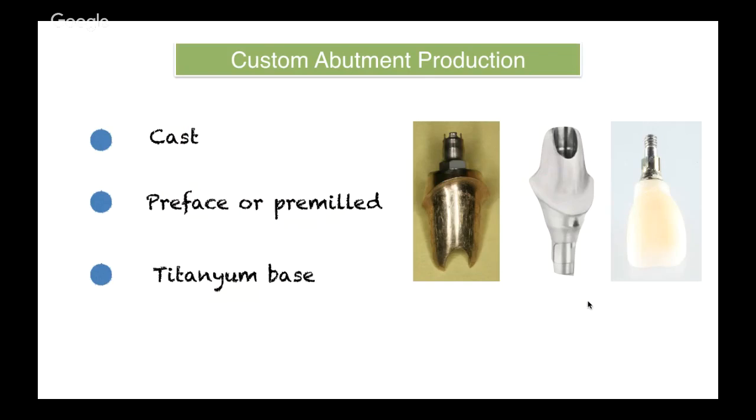So what are the methods for production of custom abutments? Custom abutment production has been used since the beginning of implantology. The first of such abutments were cast abutments. Cast abutments, you can see here with the yellow one, have two major disadvantages. First, precious metal alloys are needed, which increases the cost. Second, it needs technical precision. That's why nowadays we don't use them or prefer them. I will be talking about the two other methods, prefaced or pre-milled and titanium base.